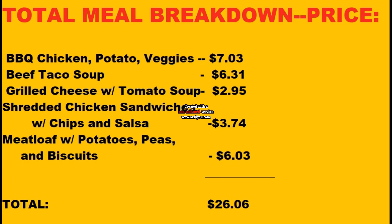Okay, so total meal breakdown. For that barbecue chicken, potatoes, and veggies, it came to $7.03. For the beef taco soup, it was $6.31. For the grilled cheese with tomato soup, it was $2.95. For those shredded chicken sandwiches with chips and salsa, it was $3.74. And finally, for the meatloaf with potatoes, peas, and biscuits, it was only $6.03. Awesome. So you're at a total of $26.06 for those 5 dinners. $26.06 for all that food.